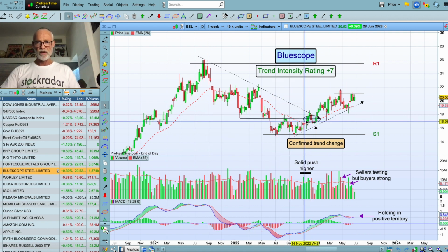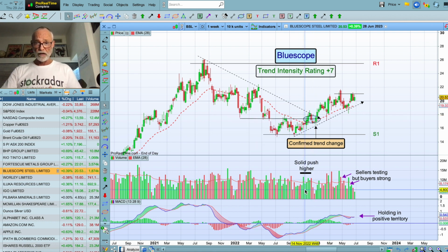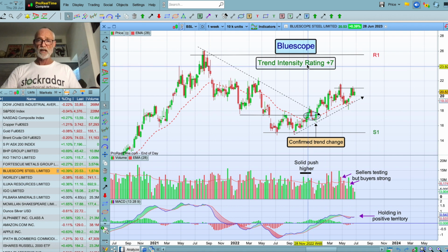We also have the average and the downtrend line. So we've got this convergence of tools telling us that this is an area of significance. We get some good volume appearing here, and momentum starts to click above zero around this break point. So that's not been a bad signal for BlueScope. Trend intensity rating is 7.